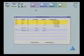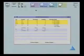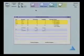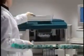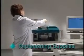The Worklist Reagent Inventory window displays all reagents that are loaded, the number of tests scheduled, the amount of reagent remaining for each test, the amount of reagent that must be added to complete the scheduled tests, and any status messages. Inventory for primary reagents is expressed in number of tests, and inventory for ancillary reagents is expressed in milliliters. Supplies can be replenished any time, even while the system is processing samples.